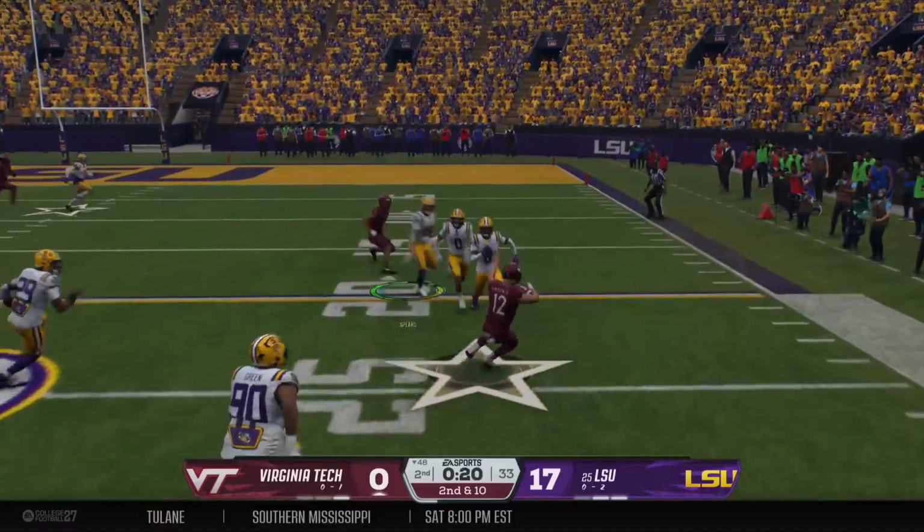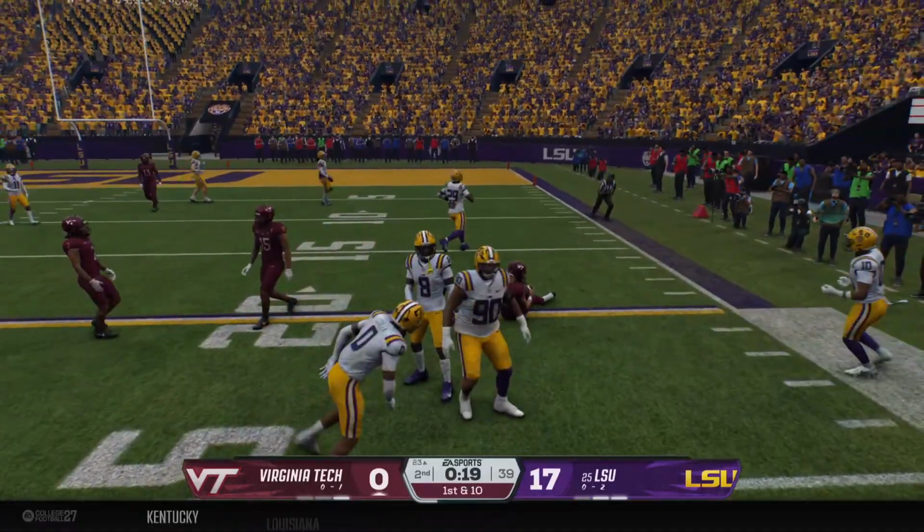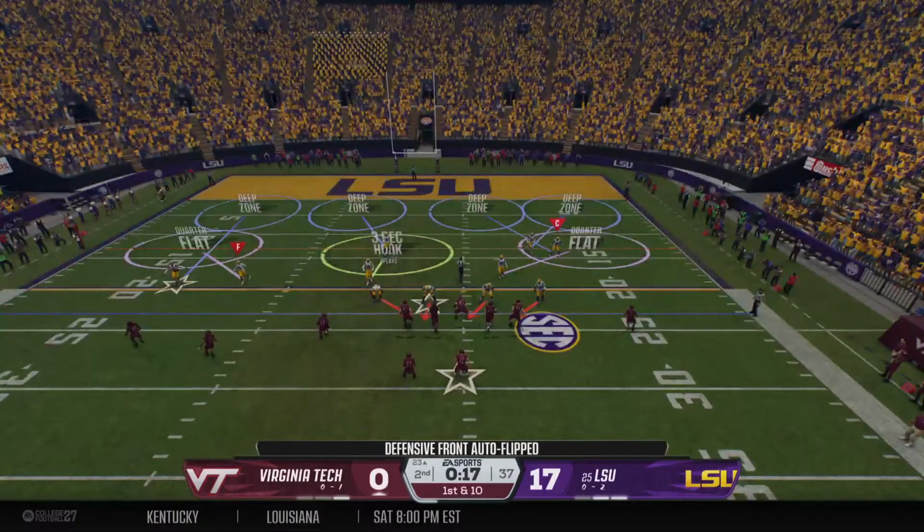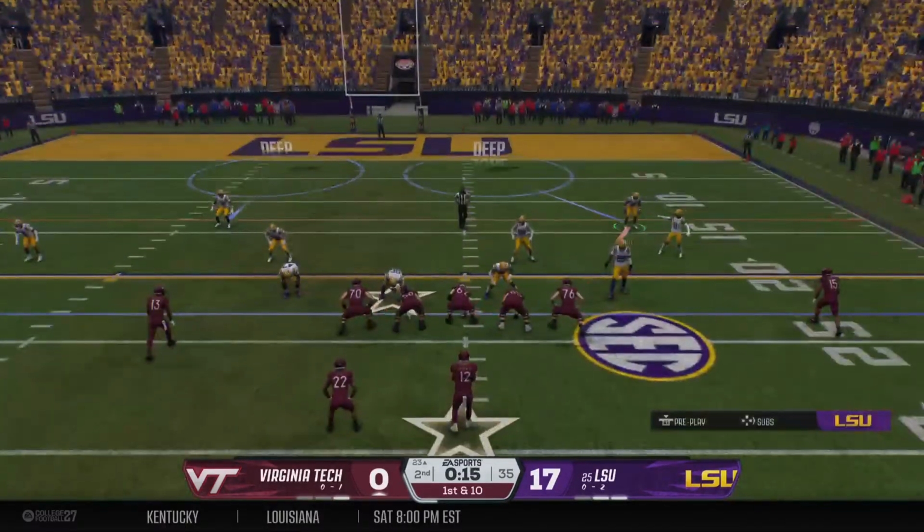Quarterback gets enough. Slides, avoids the hit. What a play to convert on second and long. Finally, this offense starting to show a little juice. They've got a 1st and 10.